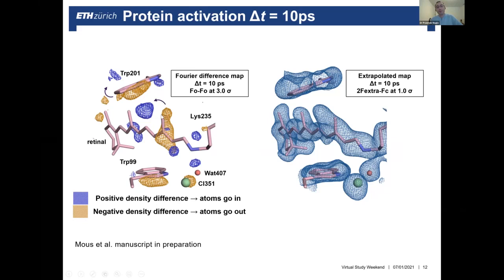For example, here the methyl group at 10 picoseconds is moving from this position into that position, and then the tryptophan is also moving from this to that. However, this is not what we use to refine the structural intermediates.